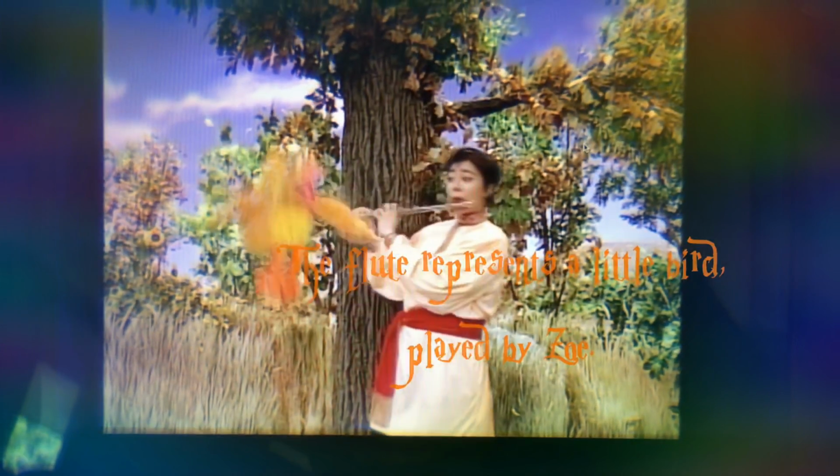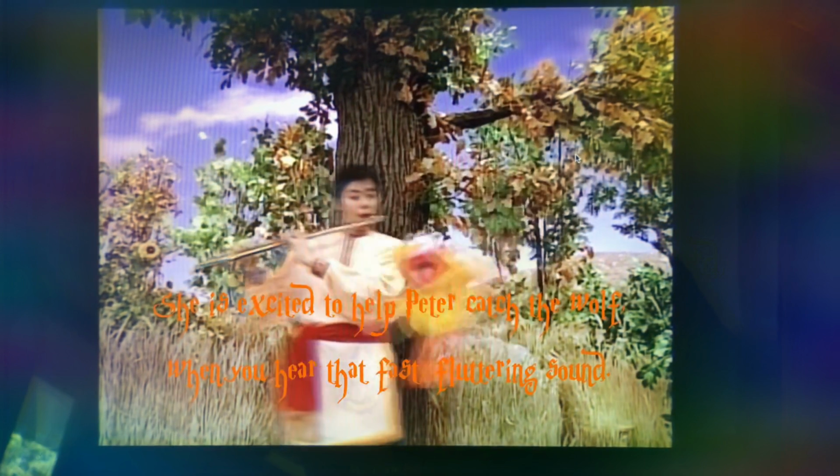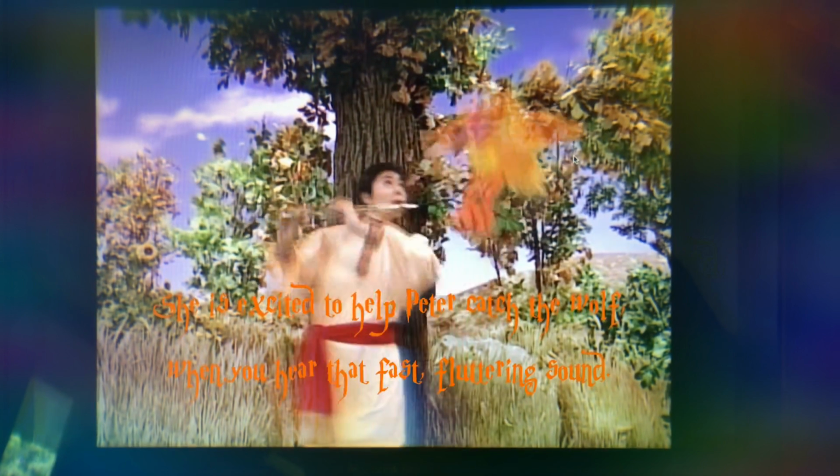Right on! That music is for the bird, played by Zoe. When you hear the orchestra play the fast and fluttering sounds of a flute, it means the bird is excited to help Peter to catch the wolf.